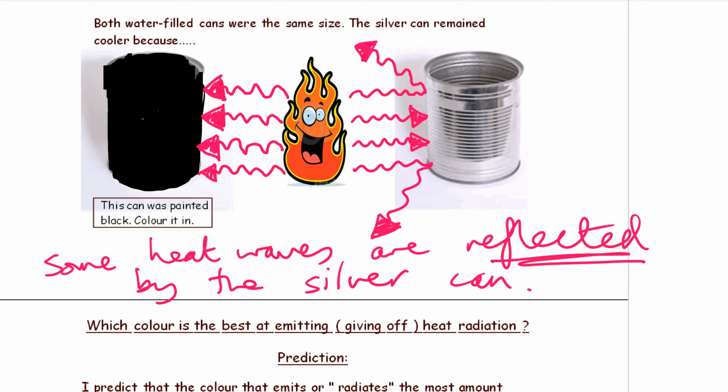Hello Year 10s, this is lesson 7 in the 1.3 booklet, Making Use of Energy. I'm just going to recap what we saw in the last lesson. Both of these cans were filled with water to the same volume. Why did the silver can remain cooler?